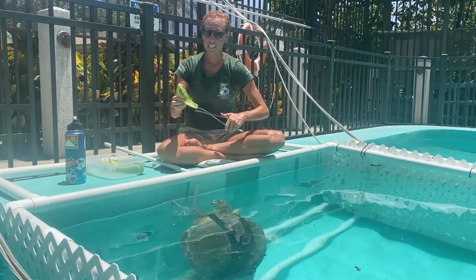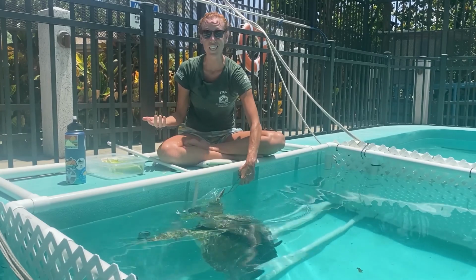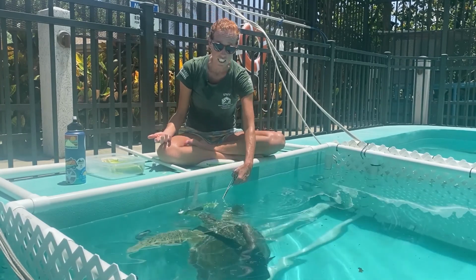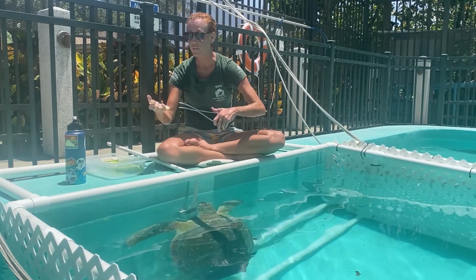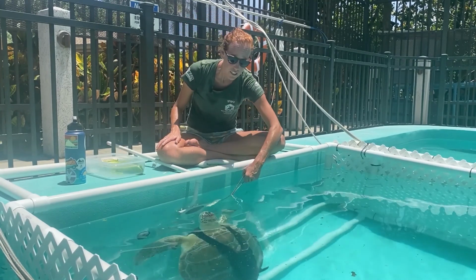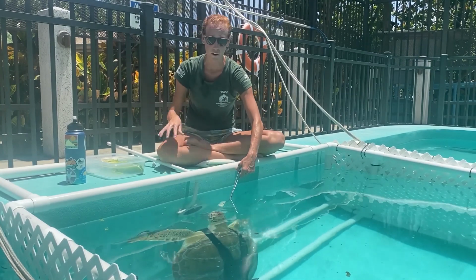So the biggest issue that's affecting not only our sea turtles, but all of our animals is pollution, right? So plastic pollution is a huge issue. Marine debris is a huge issue for all of our sea creatures. About 90% of all marine species have some form of plastic in them, and that is completely our fault.